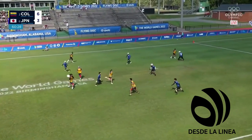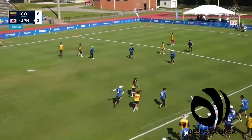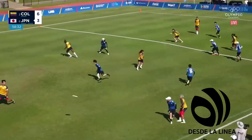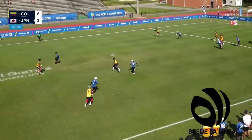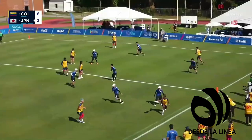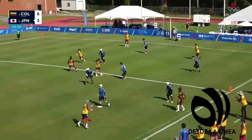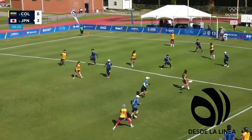It goes to the ground. Cardenas. Cardenas with a save. The task at hand. Cardenas, Porero. And I think Cardenas, of course, one of the hardest matchups. The Japanese can get, I would almost say, annoying on the mark.